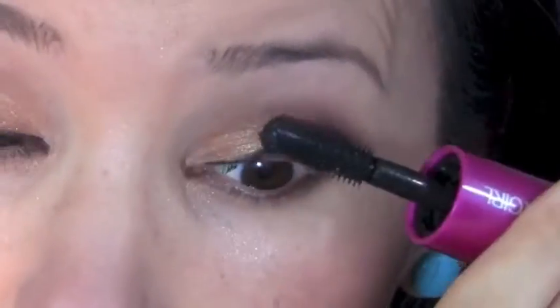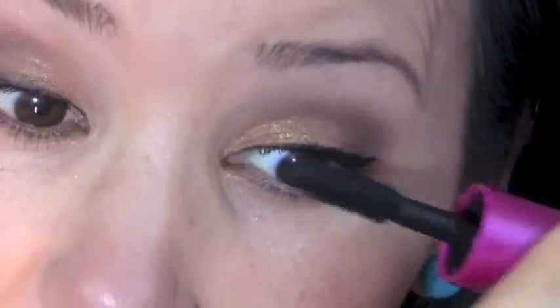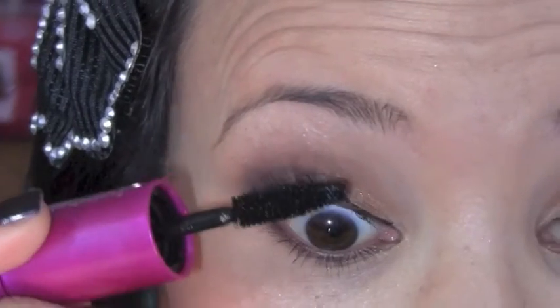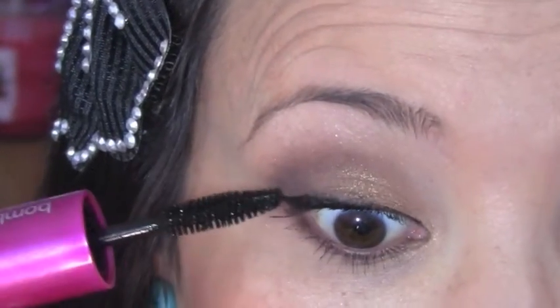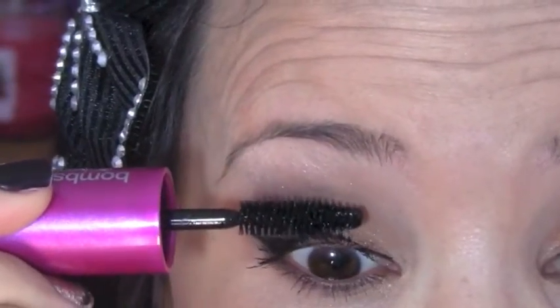And then before I do the second step, I'm gonna do the other eye. And it's just going to define them a little better. It's a smaller spool. And it's not clumping or, you know, it doesn't dry really hard, so you're able to run this brush through. And it kind of gets through every lash and coats it. It's kind of like a setting part of it.